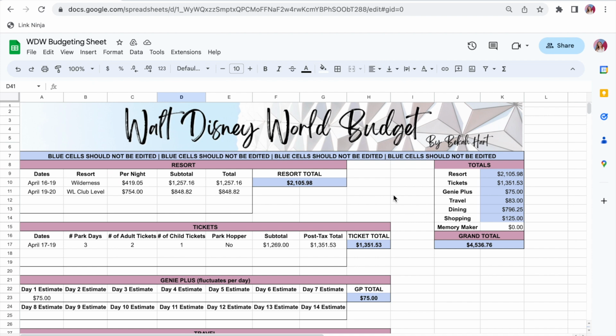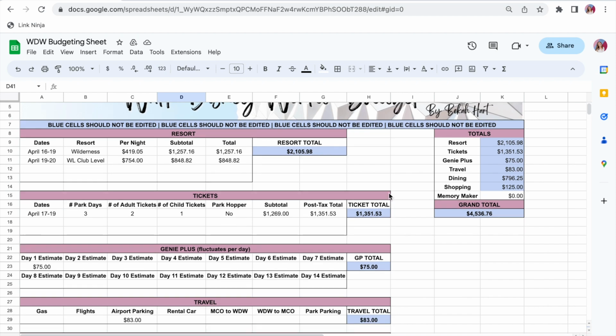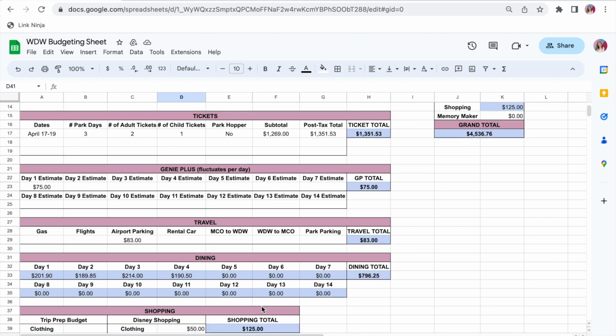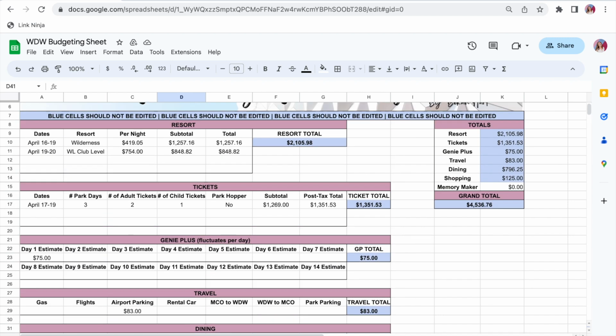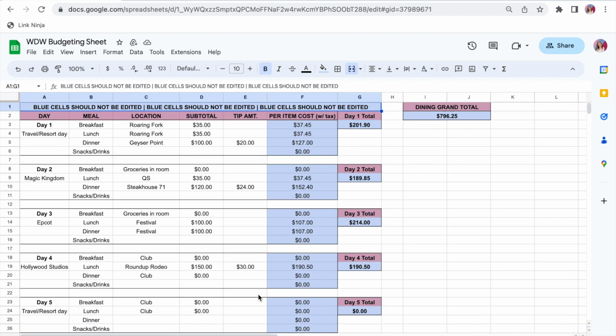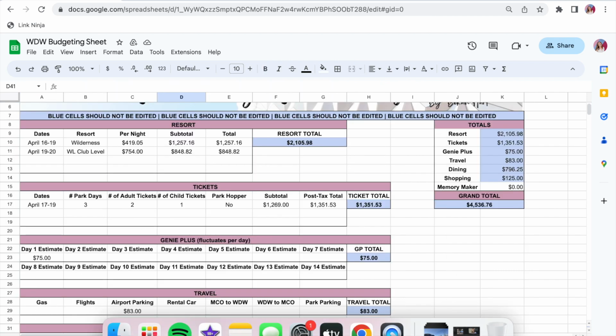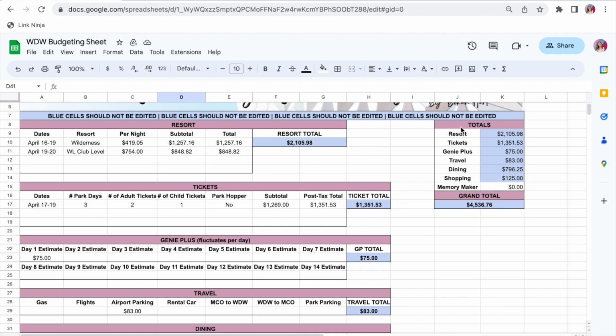All right, this is my Disney budget template. So the first thing I want to mention is all of the categories here. So we have resort, tickets, Genie Plus, travel, dining, shopping, and then a separate dining tab that I'll go over in just a little bit. So back to the totals tab. As you can see here off to the right is my grand total. So everything is factored right here.